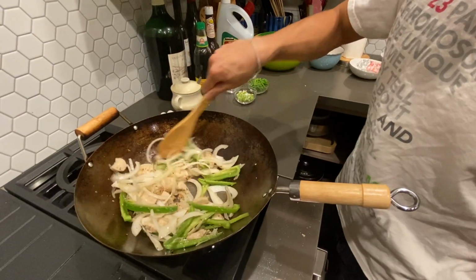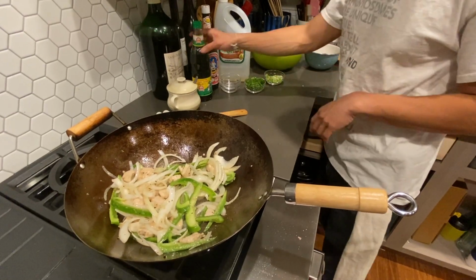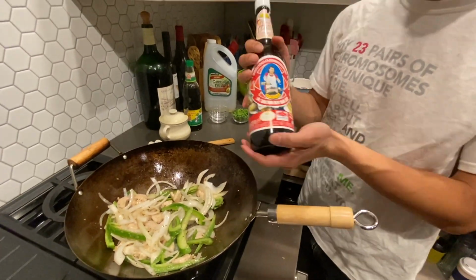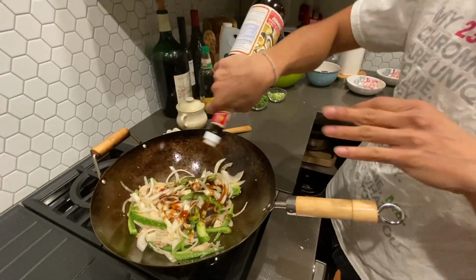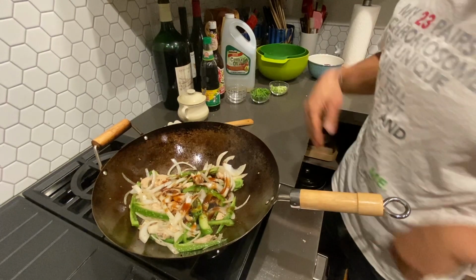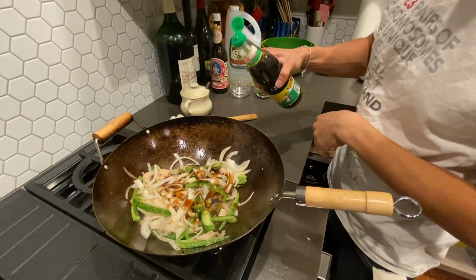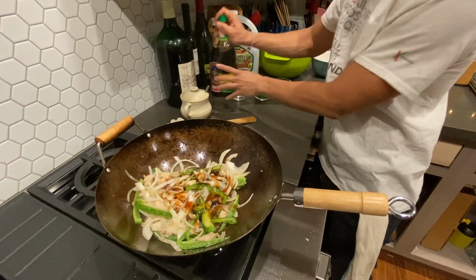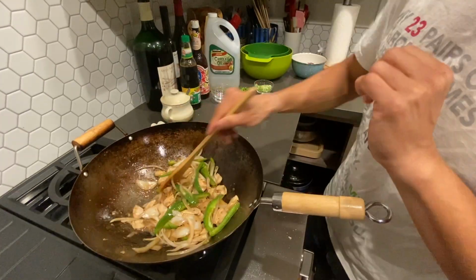While this is cooking, this is a good time to season. The main seasoning of this is oyster sauce. That is probably about 2 to 3 tablespoons, and then I will put about 1 tablespoon, or maybe half a tablespoon, of soy sauce.